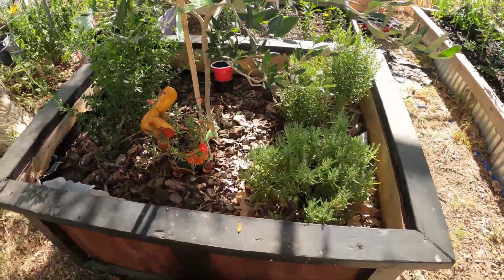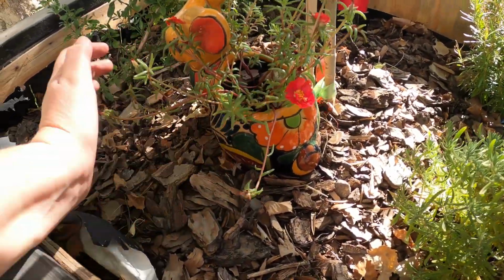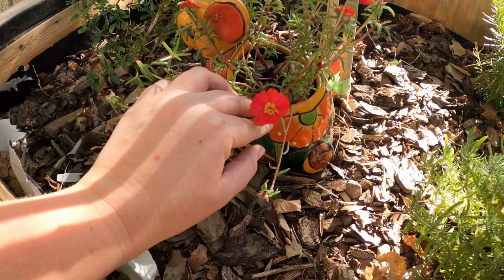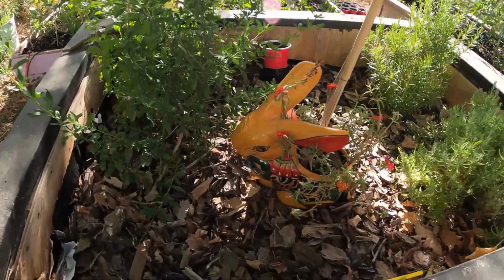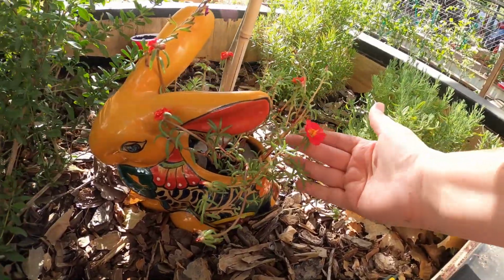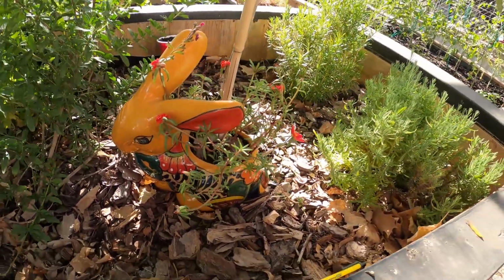I also have portulaca. Does really well out here in the desert. It is like a succulent that flowers these really pretty little small rose looking flowers. And Josh's mom gave me this pretty little rabbit for Easter, and I planted the portulaca in it, and I think it's just really beautiful.